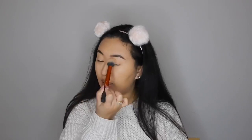This brush is great for under eye concealing. This one's the Real Techniques. It's actually a contour brush, but I use it for my under eyes and eyelid setting powder.